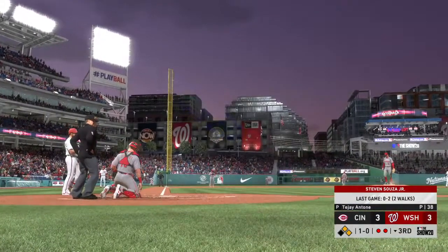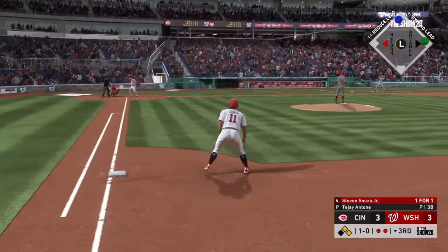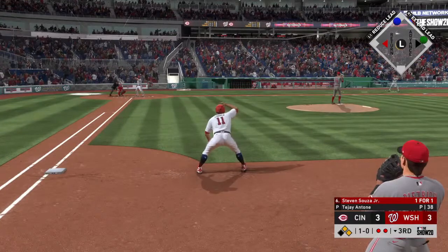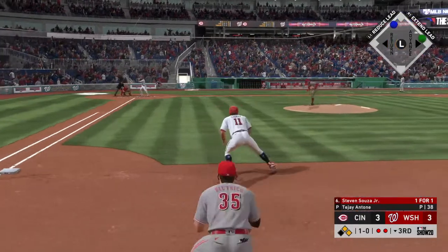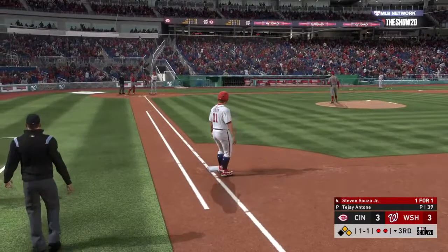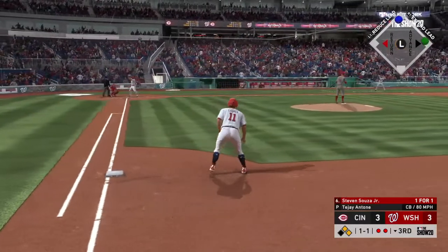Hey, that's a nice take by the batter right there, but that's a non-competitive off-speed pitch. Got to do better to at least entice a swing. Here's the 1-0. A ball and a strike. 1-1. Two down, runners at first and second.